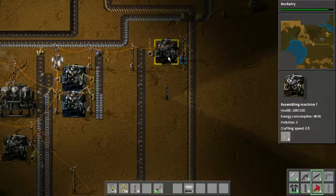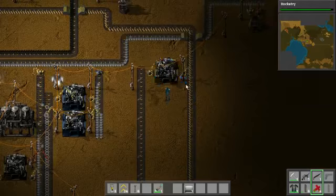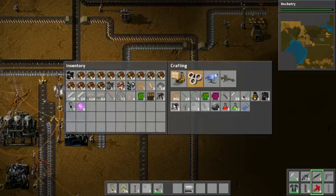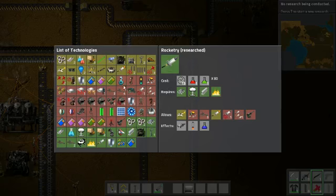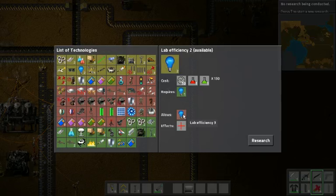So, can we make a... Yes, we can. Okay, let's take this off. And this wrong thing. And make one of these. Place it here. Oh, research complete. We need this lab, this for the, no, we don't need that.